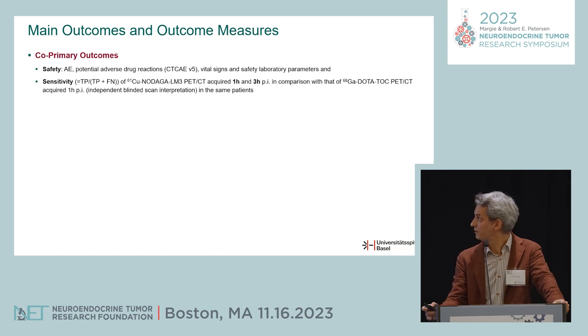So we will study safety, of course: the adverse events, the potential drug reactions, the vital signs, and laboratory parameters as a primary outcome. The co-primary outcome, for which we have made a sample size calculation based on previous literature, is the sensitivity of copper-NODAGA-LM3 at 1 and 3 hours, so that we can also know the best time point for imaging, in a head-to-head comparison in the same patients with gallium dotatate.